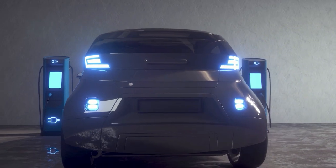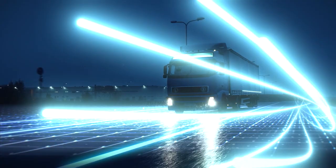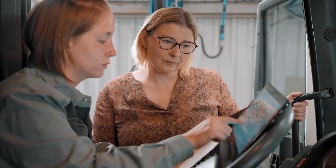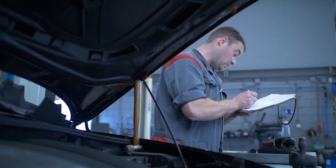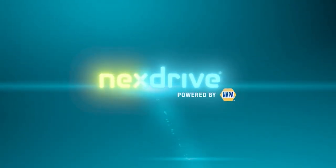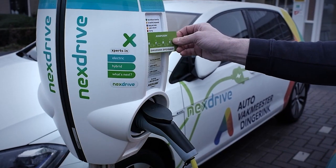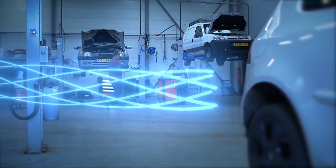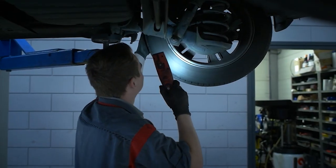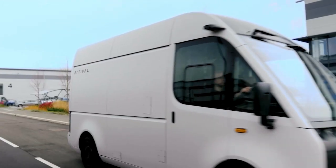EVs are a small but growing part of the car park, and GPC is building a global EV network to keep them on the road. We are offering the tools and training techs needed to service these vehicles. NextDrive, powered by NAPA, is the service network for the next generation of cars. Our certified workshops, which originated in Europe, are rolling out across our global markets.